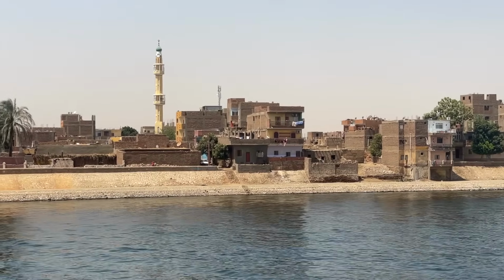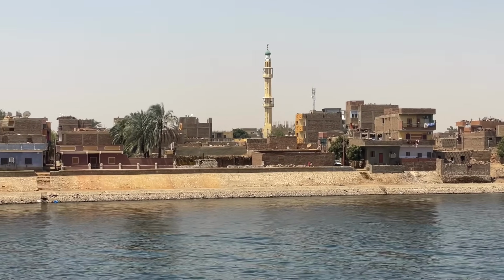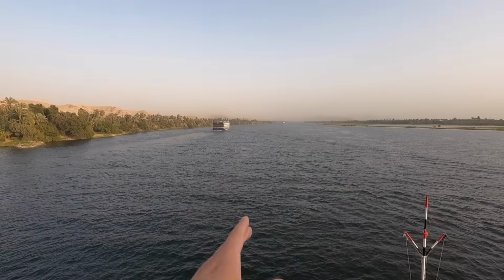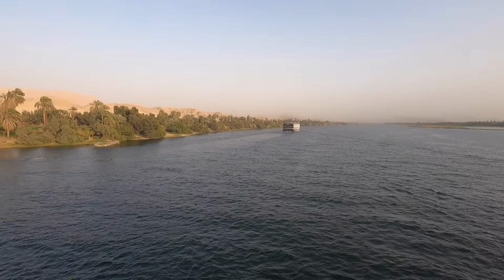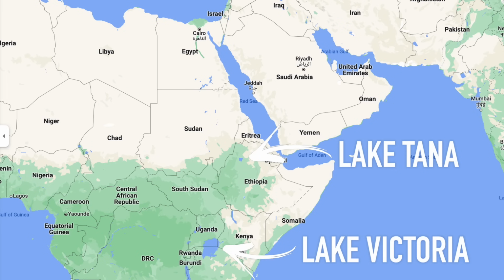So as we're going along, you just keep seeing all these little villages and towns. Looks really cool. And right now we're heading south, so we're going against the flow of the Nile. The Nile flows into the Mediterranean, and apparently there's two main water sources. One is called Lake Victoria and the other Lake Tana, but Lake Victoria is the main water source.